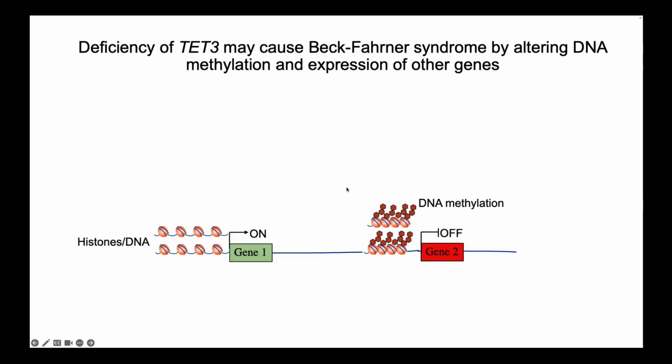DNA methylation and other epigenetic marks, as I said, switch genes both on and off. The presence of DNA methylation at the beginning of a gene turns genes off. I've indicated that here with the word off, and by having the gene colored red, which means stop. It's not turned on, it's not expressed. The absence of DNA methylation actually allows for a gene to be expressed, and so the gene is turned on. Gene 1 is colored in green to show that it's on or expressed.